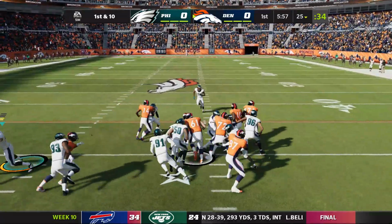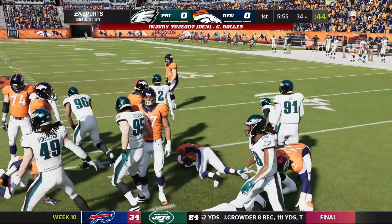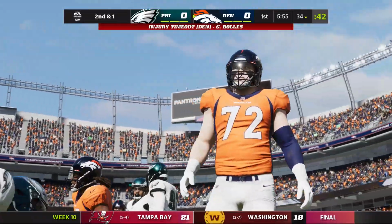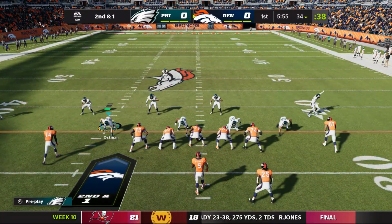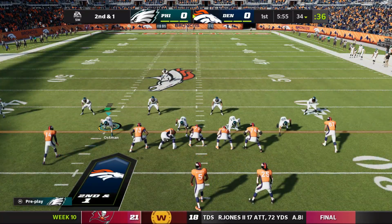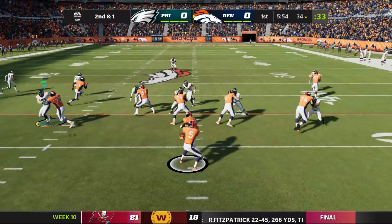They'll run. This is Melvin Gordon. And he's going to get a good gain of 9 here up to the 34. The numbers a week ago from Melvin Gordon: 20 carries, 78 yards, and a touchdown. And they've got a nice scheme going right now, and they run the football pretty well.